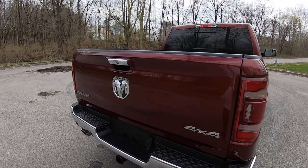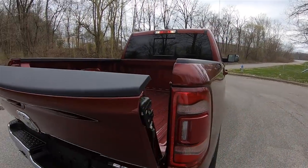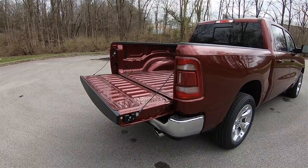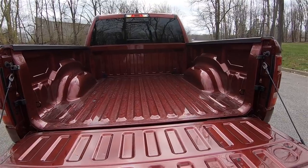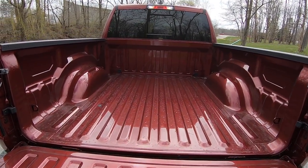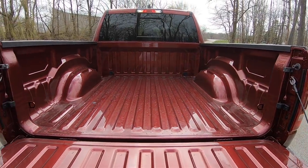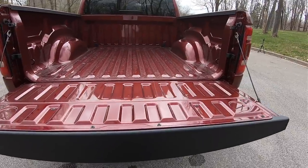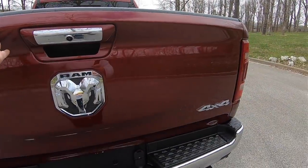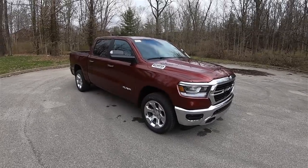This Ram is equipped with a 5-foot 7-inch cargo box. The tailgate is dampened to assist in opening and closing. Cargo box dimensions are as follows. The length of the floor with the gate closed is 67.4 inches, with a cargo width of 66.4 inches. Wheelhouse distance is 51 inches, with a depth of 21.4 inches. The total gate opening width is 60 inches, with a cargo box volume of 53.9 cubic feet. Tailgate distance from the ground is 34.2 inches.